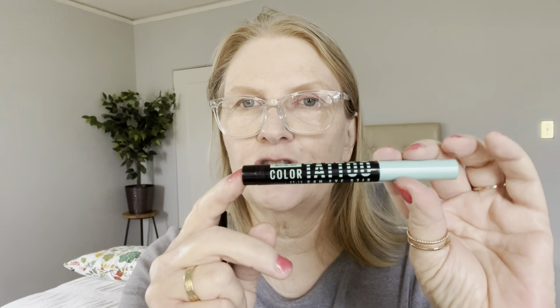I got this color because it's one of my favorite colors in general. My couch is a similar shade. My dining room chairs are a similar shade. It's just one of my favorite colors.